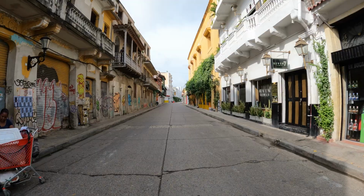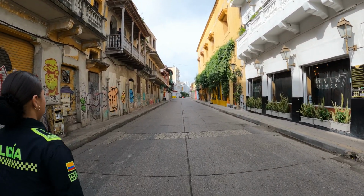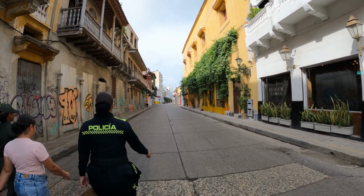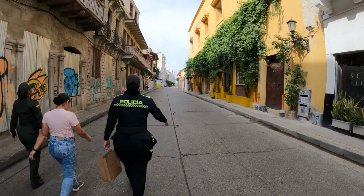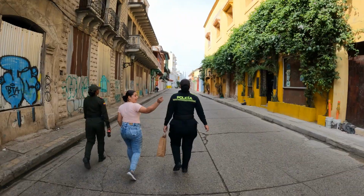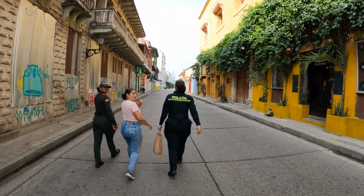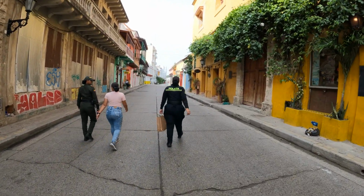That's a good sign. Going down the street here. No cars at the moment. We got the police ladies in front of us. And they're saying Feliz Navidad. So we can be safe because they're right there in front of us then. Okay, there we go. I haven't been arrested here yet, so I'm doing pretty good, I think.